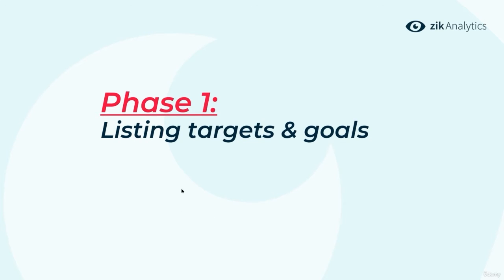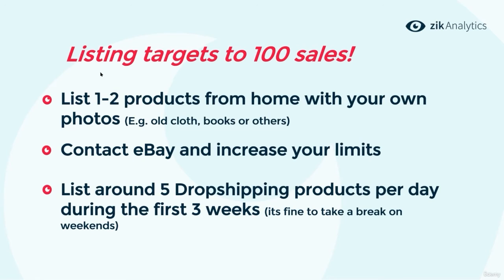So let's look at the targets. Listing targets to 100 sales. First one will be to list 1 or 2 products from home with your own photos. For example, old clothes, books, or others.